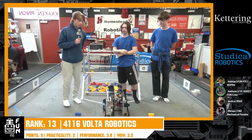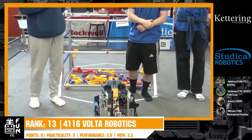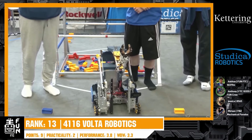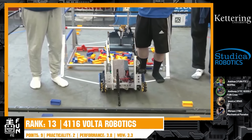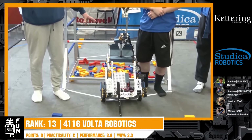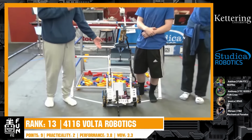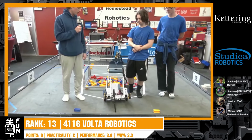Something I thought would be noted was the double four bar on this robot. It's been a little while since I've seen one used on an FTC robot. And so seeing this, I think it's really cool and unique. And I also loved the extension to go out. The arm was kind of bouncy, which was something to note. But I would have loved to see more picking up of samples or specimens. But overall, it looks like a solid robot.